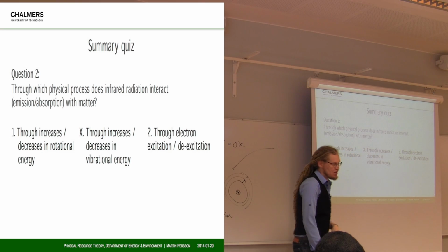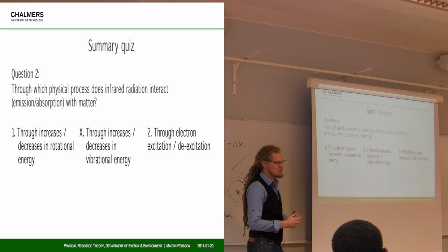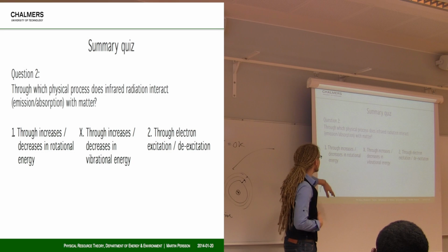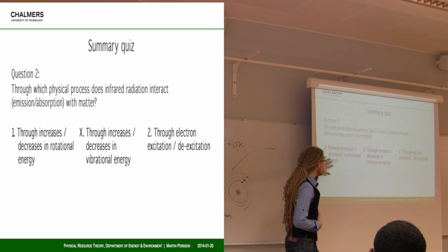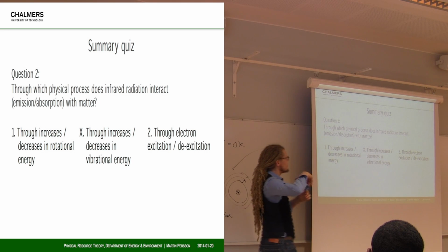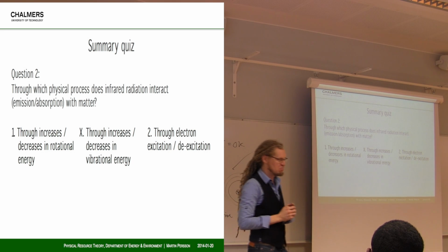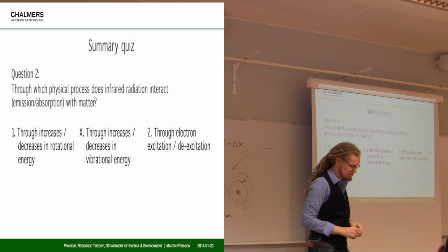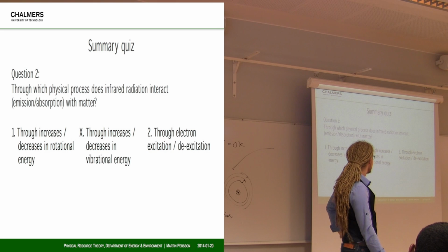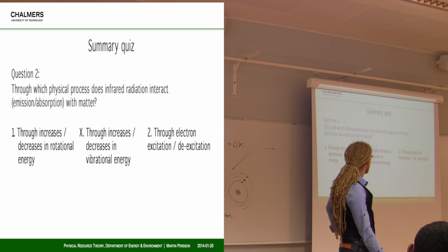Okay. Through which physical process does infrared radiation interact with matter? So absorption. Is it through changes in rotational energy, changes in vibrational energy, or through this electron excitation, de-excitation? Make a note. So infrared radiation.